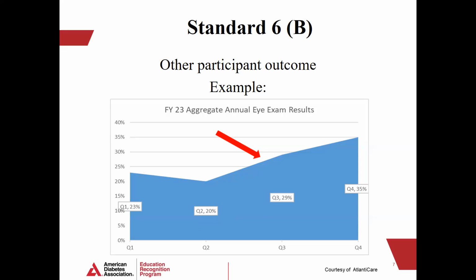Although this was not a formal CQI, this actually became our informal CQI as we began to continue to track these measures. So when you're thinking of another participant outcome to measure, this could eventually turn into a CQI if you want to see improvement in that outcome.